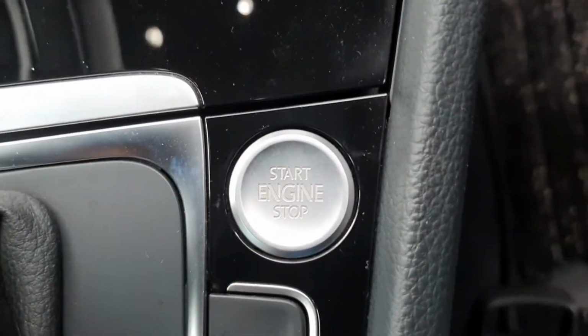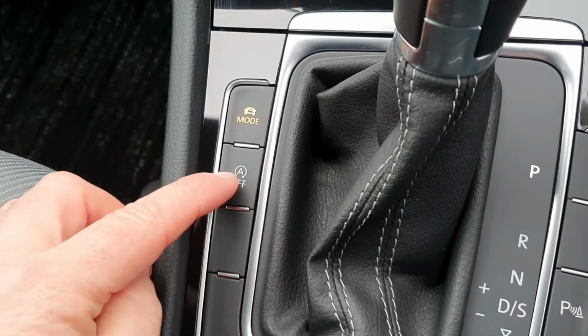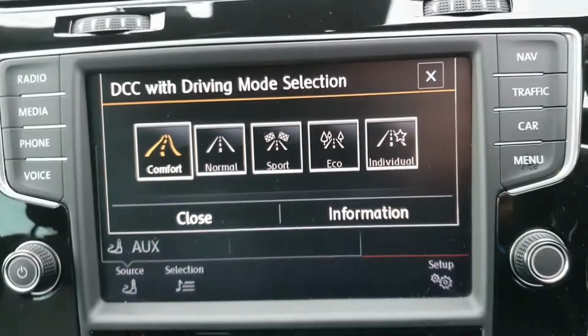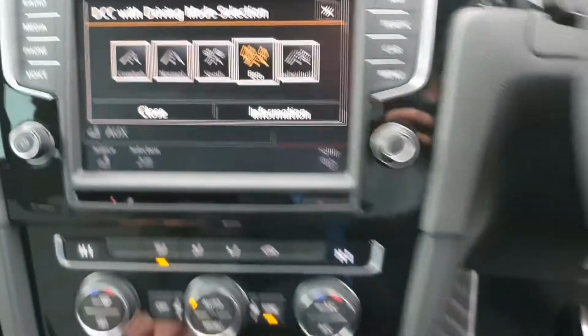With it being keyless, you have your engine start stop button. Also here, blue motion button as well. So if you don't like it turning on and off, you can switch it off here. And you have this mode button, which you can select the drive. What we'll do is we'll put it into eco. That's where you're gonna save your fuel.